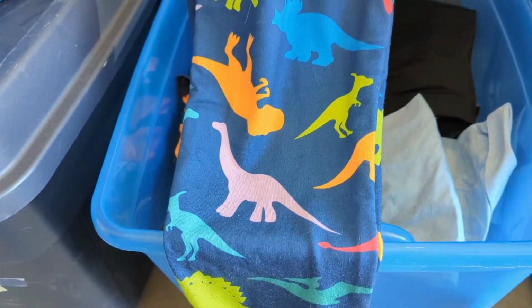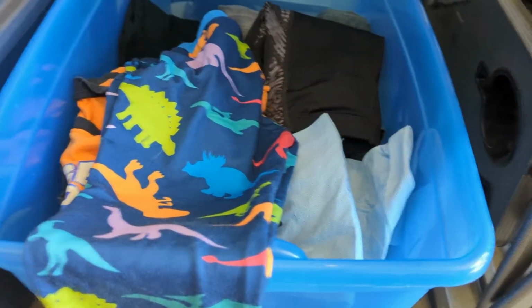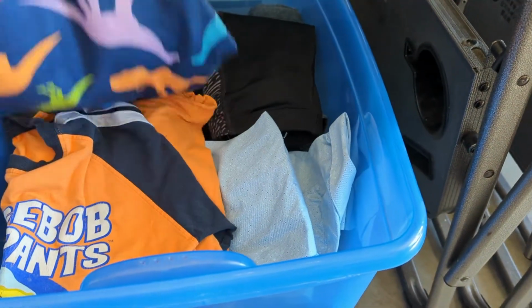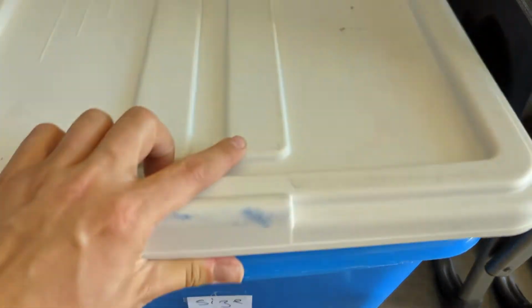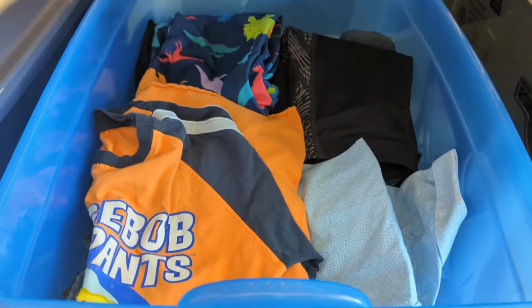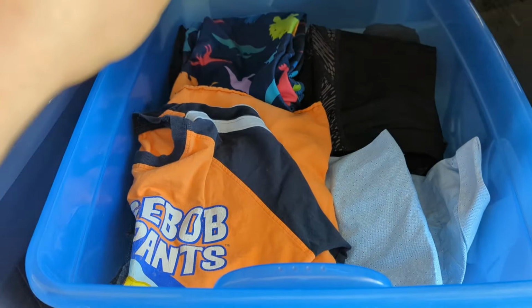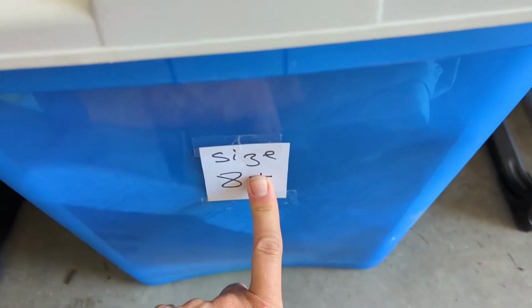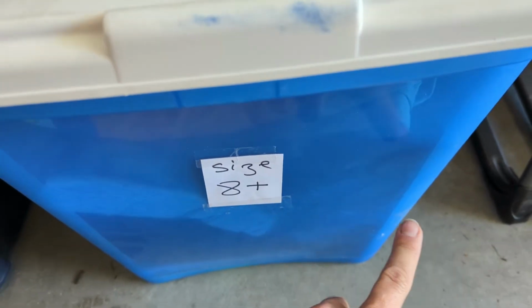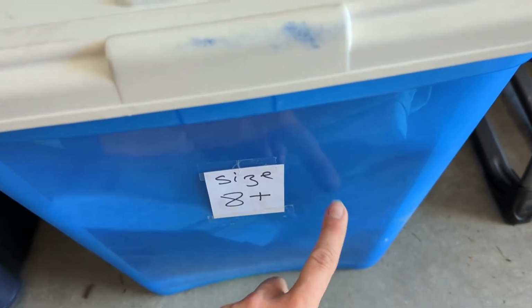So here's some really cool pants that I got. I'll take an inventory of what's in here, and then on my sheet, I have a running tally of what I need. So I know that this year size 8 snow pants are going to be needed. And with the stuff that I've got, there's no way that everything's going to fit in here. So I'm going to end up making this a size 8 only bin. And then the next bin that I have is going to be 9 plus.